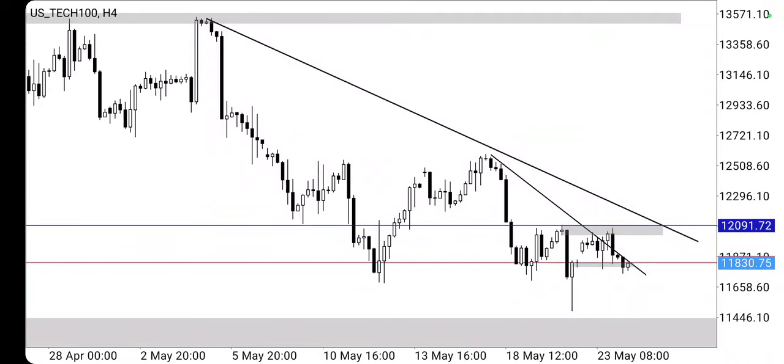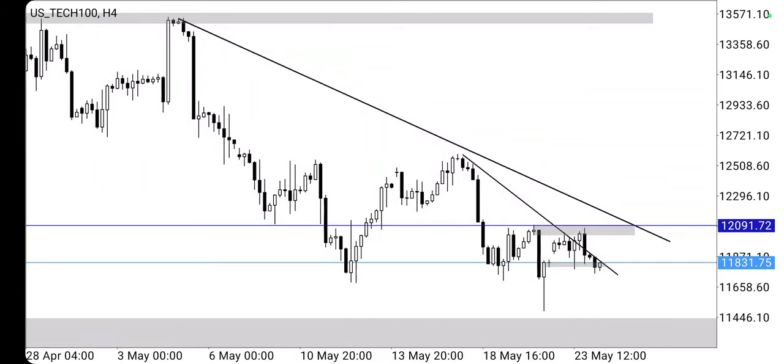I just wanted us to do a quick update or analysis on Nasdaq today and see if we can find an entry. I'll give you the things that you need to look out for, and I'll also be giving you key tips as to why it is important that how you draw your trend line, you must make sure that it is accurate. Sometimes it will save you from taking unnecessary losses, guys.